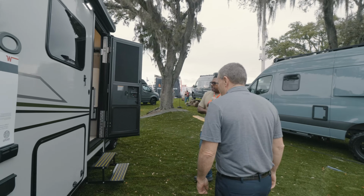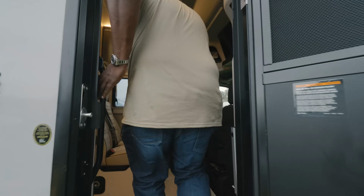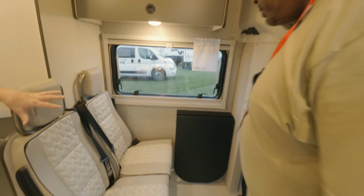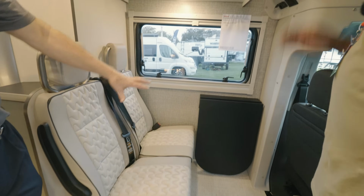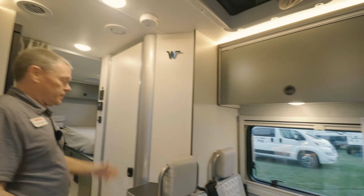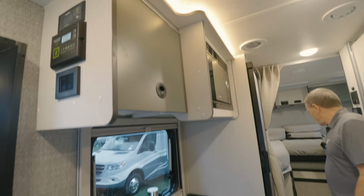Let's go take a quick look inside here. And we've done a ton of videos, including on the Transit version of this, for anyone who wants to know. So when we jump over, you'll see a big difference here. There's a little more space up front in the 23B, and we don't have the forward-facing seats like this, but we have a different configuration with two side sofas and a more flexible use. Yeah, some more modularity there. The bathroom's going to be the same. Kitchen layout's a little bit different. Refrigerator's the same.